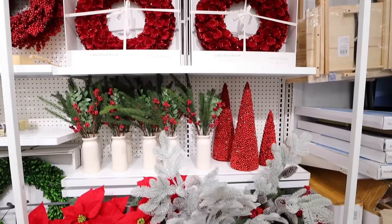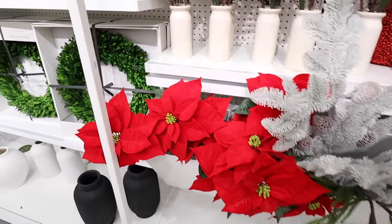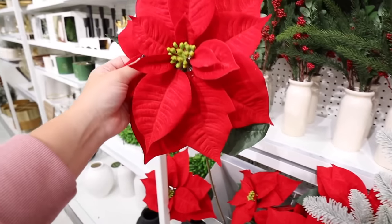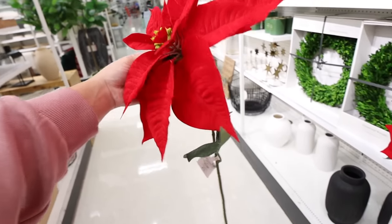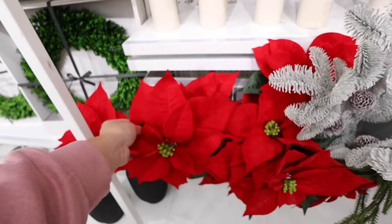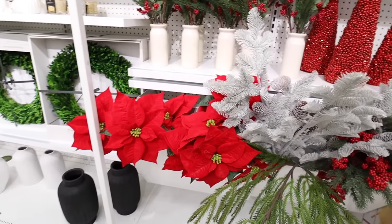This whole wall is perfect. Look at these giant poinsettias. Oh my gosh, these are gorgeous. They're a really bright red. These are $5 each. Look how much they stand out. Those are big. Those are absolutely stunning.